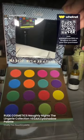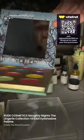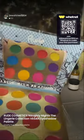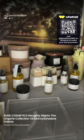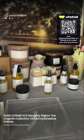Whoops, not me. Okay, that one ran for $5. If you want me to rerun it, please let me know. It's a lingerie collection eyeshadow palette, or you can just purchase it directly through the shop. Or maybe it's in the buy now. I know it's on the auction side. I have two of those.